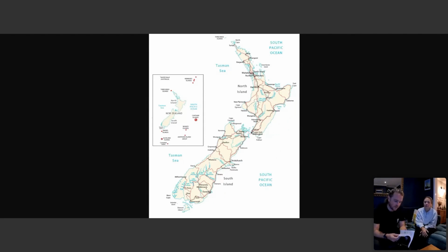Another good thing: take a diary with you. I'll go through this whilst we're watching it. So this is supposed to be a quick route through, but then down to Rotorua, and then into Taupo.